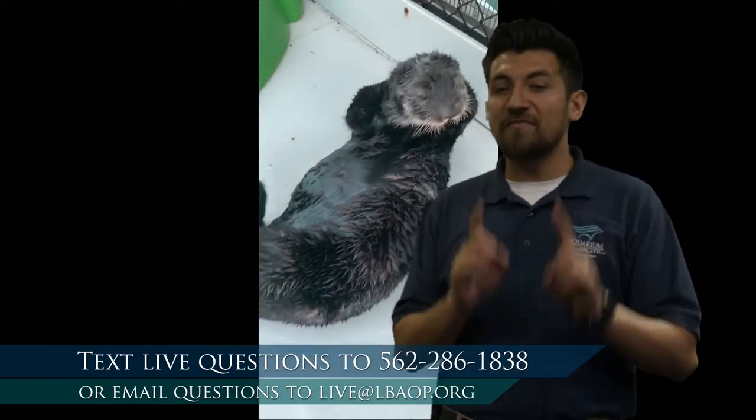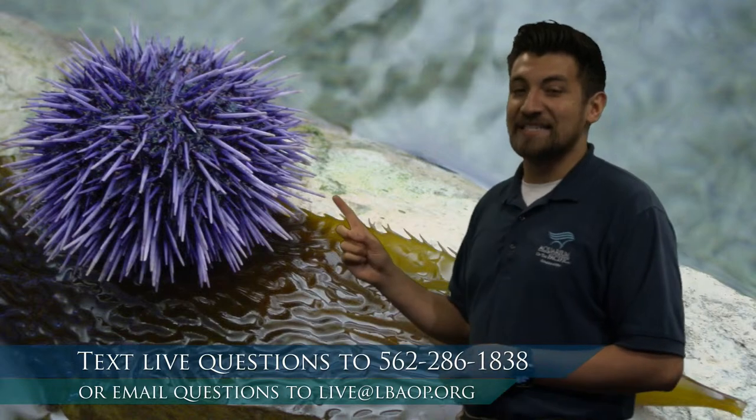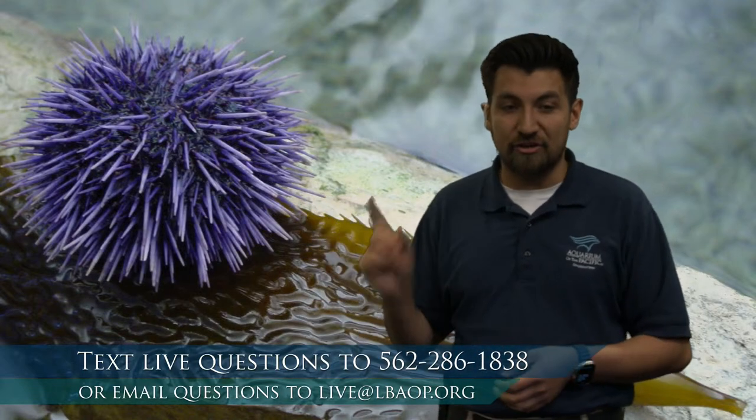All right, now, there's another item that these animals love to eat. And it connects back to why earlier I called them the guardians of the kelp forest. That's because one of their favorite treats, in addition to the things that we just talked about here, is this creature called a sea urchin.